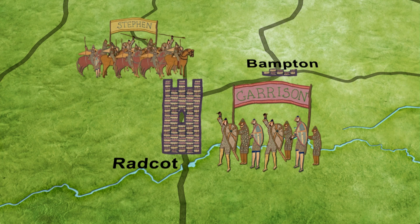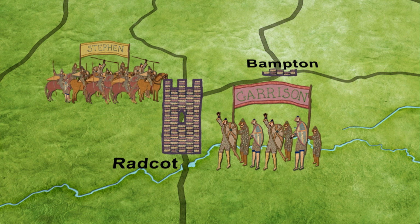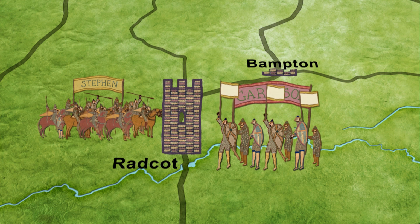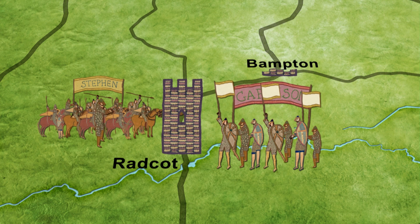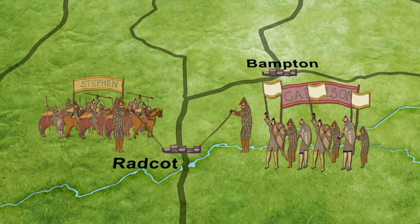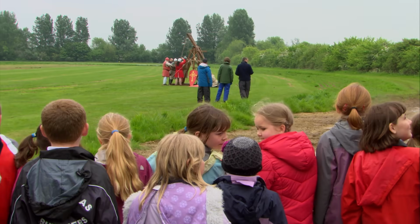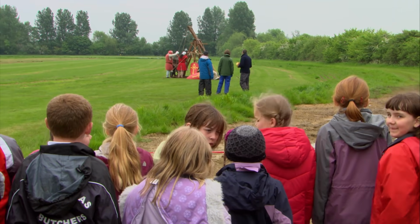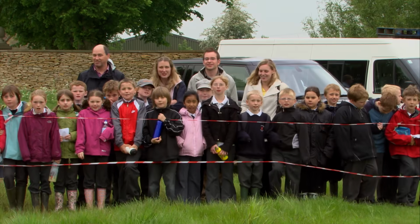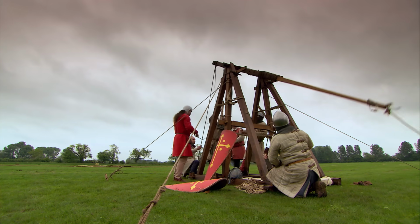Surrounded by water, the defenders would have been trapped with no option but to surrender. So when King Stephen's mighty army arrived, that's exactly what they did. And perhaps to make sure that Radcot was never a problem again, the castle's tower was pulled down soon after the war ended. But never one to let history get in the way of a good story, Time Team is going to imagine what might have happened if they hadn't thrown in the towel.